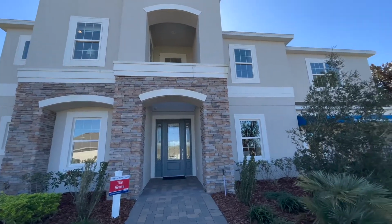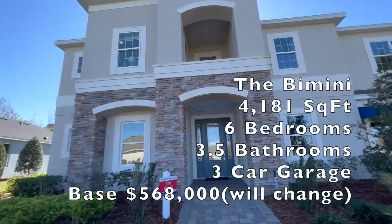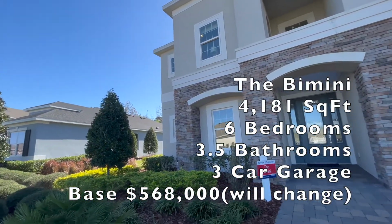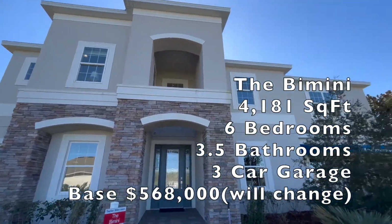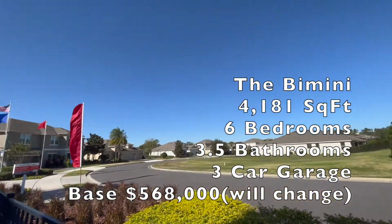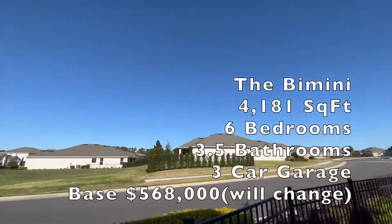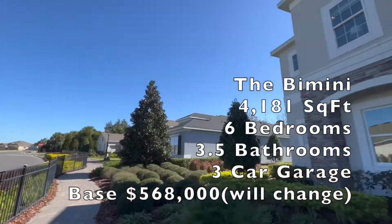All right, guys, so I got a real treat for you here today. This is a beautiful home, the Bimini, being built by Taylor Morrison. It's one of their largest homes they're building in this community. As you can see, this community is almost finished with construction. By the time you're watching this video, it'll probably be done.